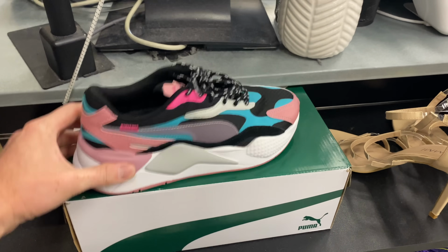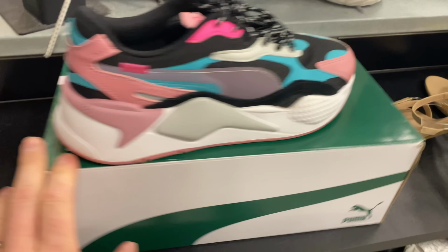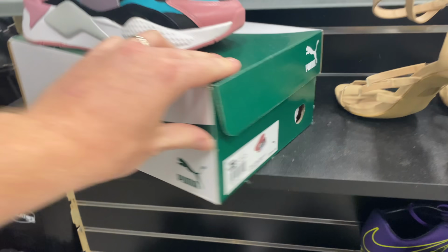They did have this pair of Puma RSXs in pretty decent condition and in a women's size, and it was definitely something that I considered, but I ultimately decided against it.